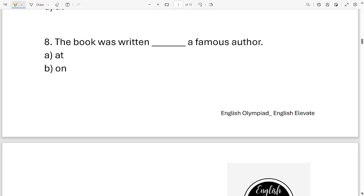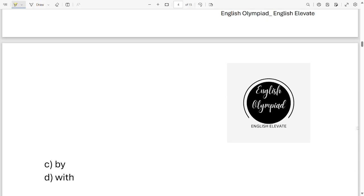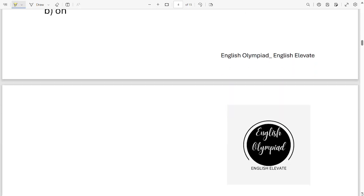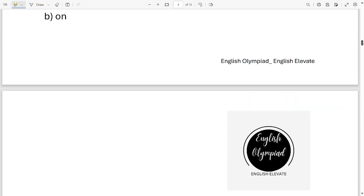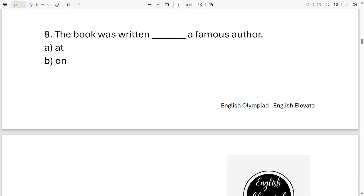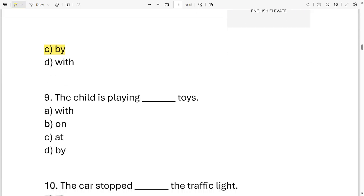The book was written dash a famous author. Now which word should I put in this blank? Options are at, on, by, with. So read the sentence once again. And now go through your option. It is option C, by. The book was written by a famous author. Okay, let's move to the next sentence.